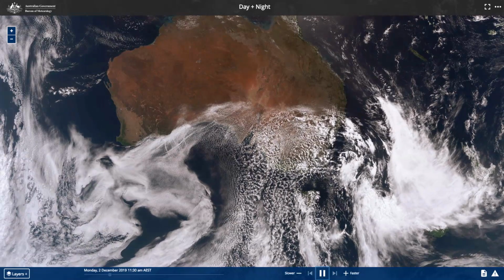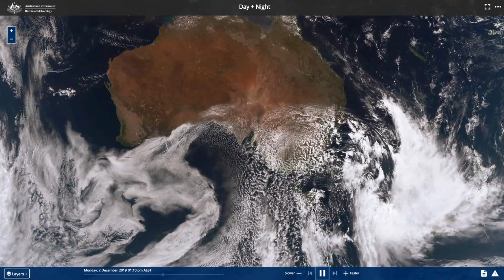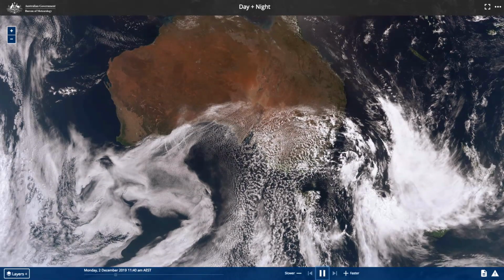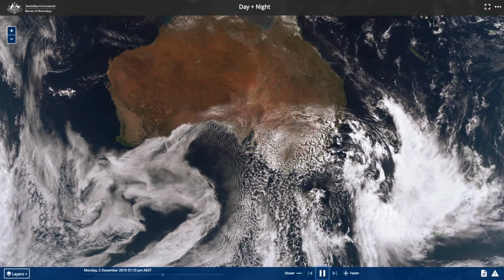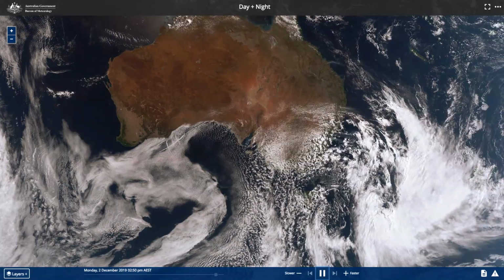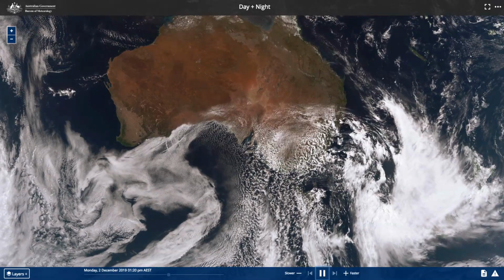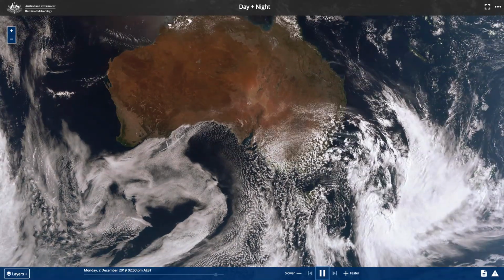I probably shouldn't have given that away, but if you look really carefully, I won't zoom in now, there are actually little wave clouds in there because of all the topography, and those clouds are just sitting there, staying in the same place, and there are bands of them coming back. So obviously some pretty strong winds down there.